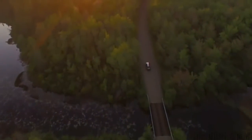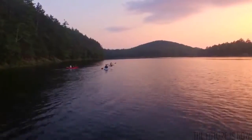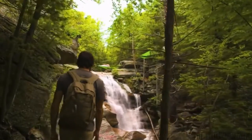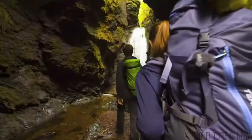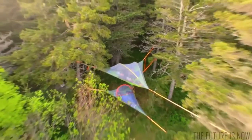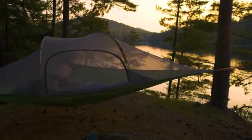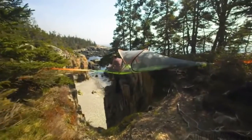Where do you like to camp? Anywhere? Our range of tree tents will allow you and your loved ones to camp in any environment. With enough space for the family and enough solitude for anyone.